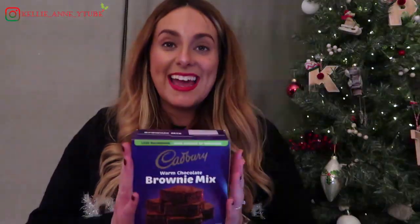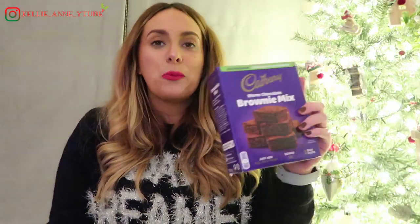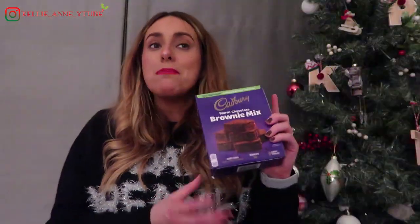Right, the next thing again I picked up for Vlogmas, and it is a Cadbury warm chocolate brownie mix. I personally feel like, and I feel like fellow bakers will probably agree, brownies are really hard to get right. I've tried brownies so many times, making them myself, and they are a struggle because personally I like my brownies to be flaky on top and not fudgy at all, whereas other people love a really fudgy brownie, so I think you're either one way or the other.